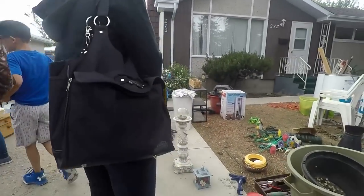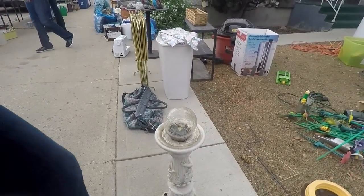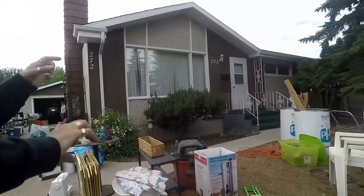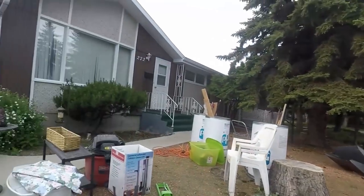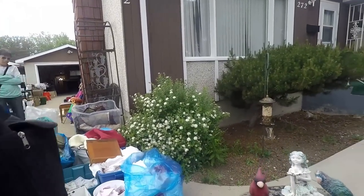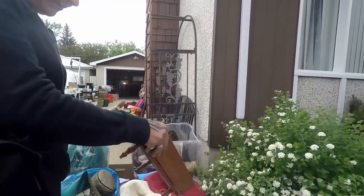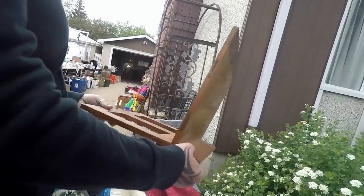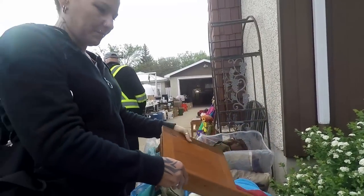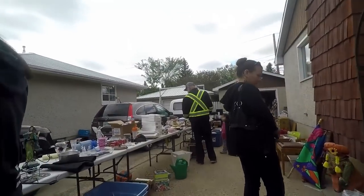Look at this gazing ball thing. Oh, those are glass. That's nice. Solar, it's broken. It's plastic. Oh, you're right. Oh my gosh, my eyes are just going boop, boop, boop, trying to look at everything. Missing the stand part, but it's to hold your recipe book. Oh, okay. It's kind of nice.